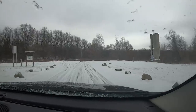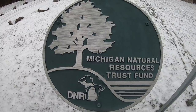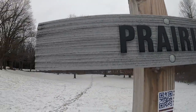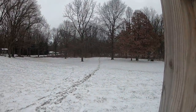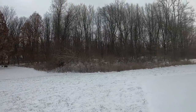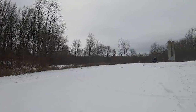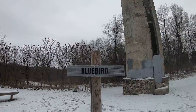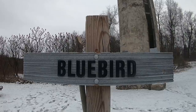It is December 26, the year 2020, 22 degrees. The left side of the parking lot features the prairie trailhead. There is plenty of parking here, though we have never seen this lot full, even in the summer months. And on the right side of the parking lot is the Bluebird Trailhead, which is the one we will be taking today.